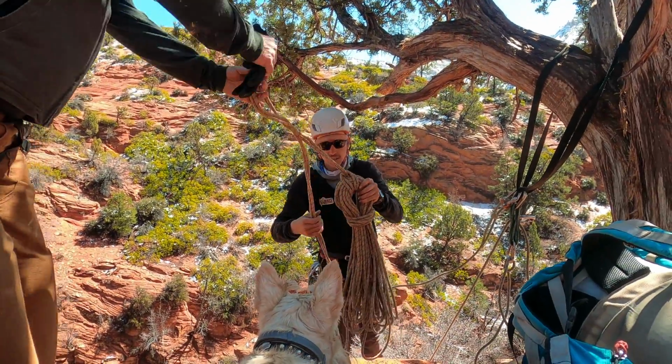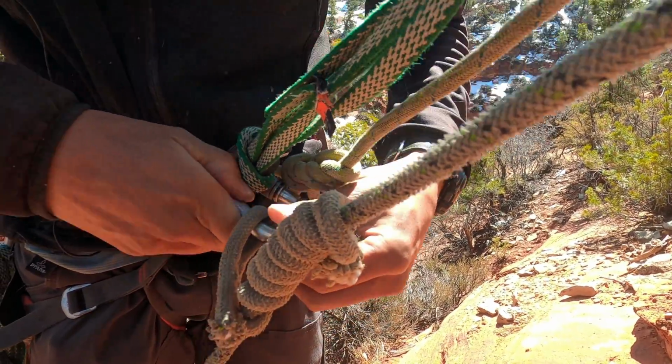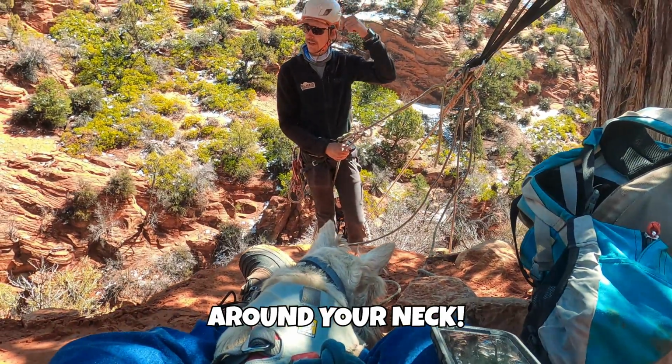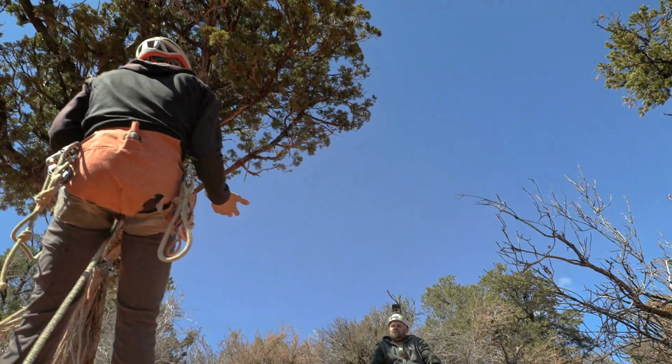We're basically gonna do the same thing with the second rope. This is just a press knot. This one is what we call an auto block. You can just kind of, don't wrap the rope around your neck. I've never broken my neck that way. Just stay in your comfort zone and you'll be good.